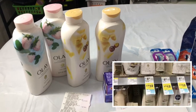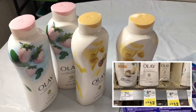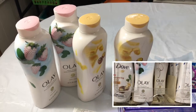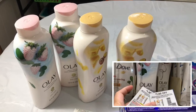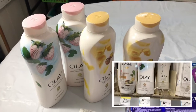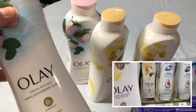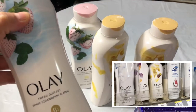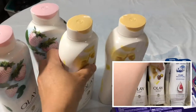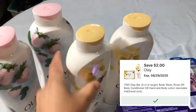And I just picked up first the items that have high points so that I can roll them into the second transaction. So first I picked up the Olay Body Wash. The Olay Body Wash and Old Spice are on sale for 2 for $12, and when you buy 4, you get 10,000 points, or the equivalent of $10. So I picked up the Fresh Outlast White Strawberry and Mint, and the other one is Ultra Moisture Shea Butter.